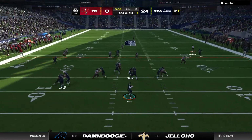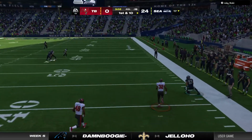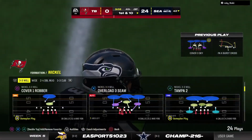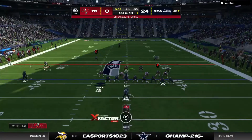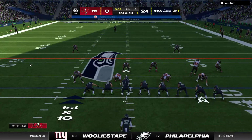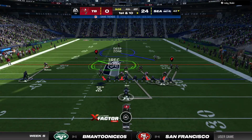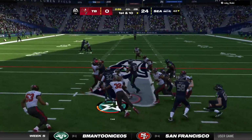Trying to shake off the interception from the last drive. He'll look to throw. And that's going to be caught downfield by Fant. And past the 40 before he's out of bounds. One play has him up past the 40 already, and another 1st and 10. 1st and 10 at the 42-yard line. They'll try and wind down some clock with Cook.